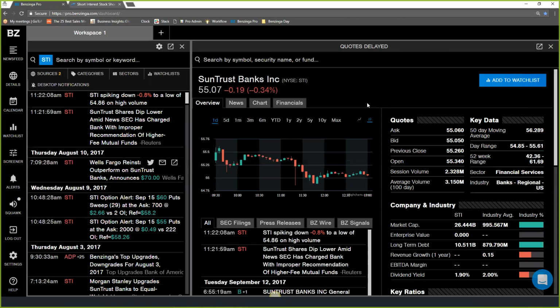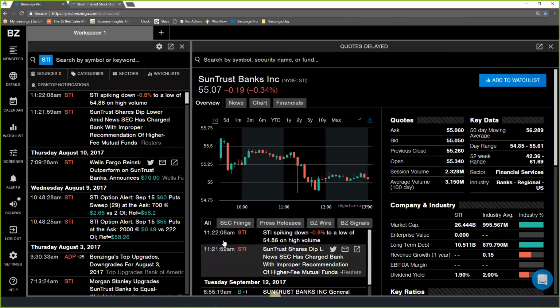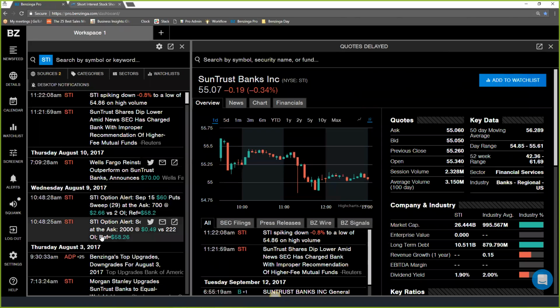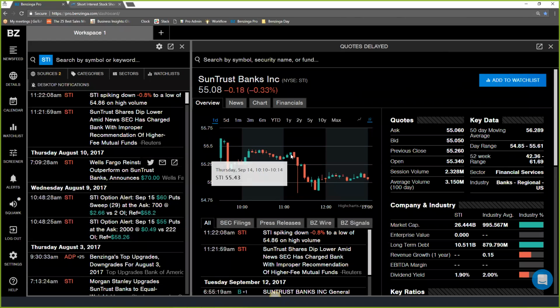So check out this headline that hit at about 11:22 today. There was a report coming out that said that the SEC has charged SunTrust Bank with improper recommendation of higher fee mutual funds. So Mike, now what I want you to do is go over to that right pane, that's the details widget, and mouse over this guy right here. Let's see if we can get a little time frame.